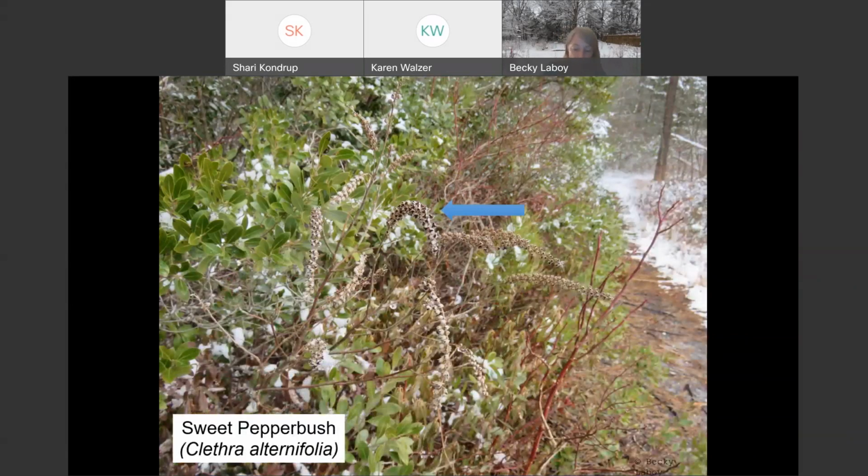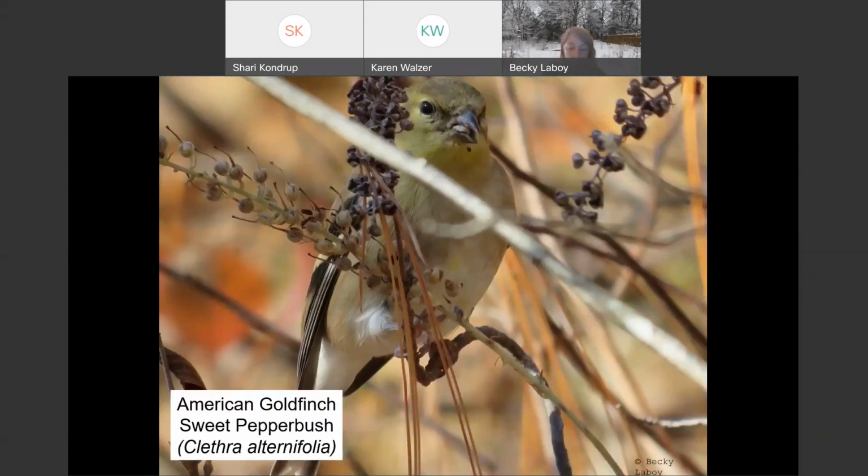Sweet pepper bush, another common native New Jersey shrub, can be easily recognized in winter by its dried fruit that resemble peppercorns. The seeds within are consumed by many birds, including this American goldfinch. They hold and crack the small, hard seed in their strong beak, and their flexible, ridged tongue manipulates and discards the shell while extracting the meat.